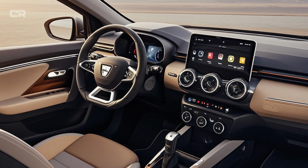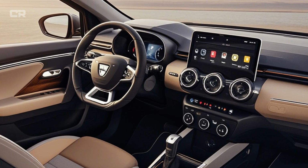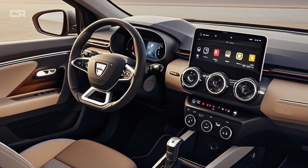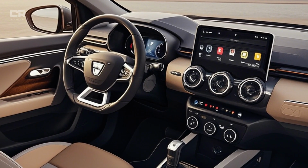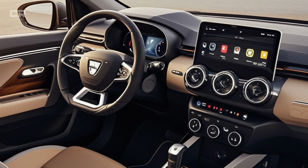Dacia has made storage space a top priority. The 2025 Sandero has bigger door pockets, a larger glove box, and more cubbies around the cabin. On higher trim levels, the center console now has a wireless charging pad, a tribute to the growing use of cell phones in our daily lives.